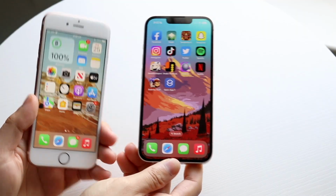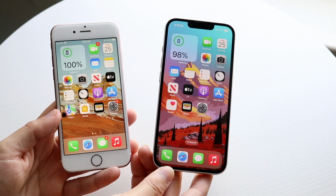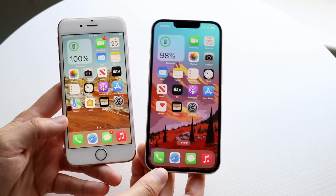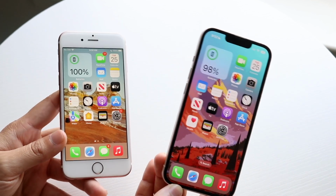Well, everyone, it's time for us to go ahead and take a look at the iPhone 14 and compare it against the iPhone 6s and see which specific one you should go and pick up. Now, clearly the iPhone 6s is the better phone here. Just kidding, the iPhone 14 is the better one.